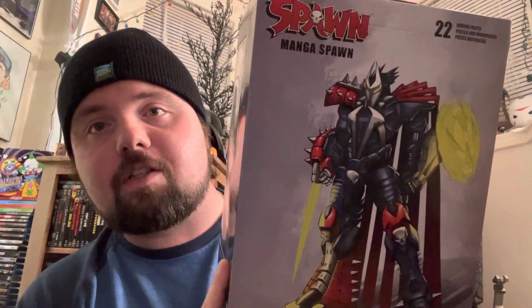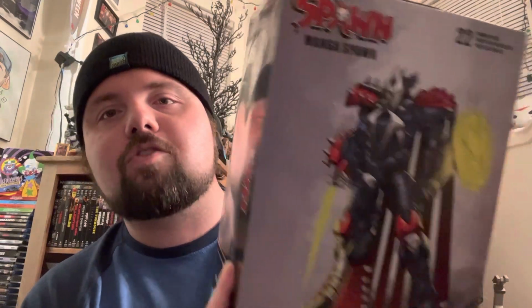I guess I am officially a Spawn collector now, because I've gotten so much Spawn stuff on clearance that I'm like, I guess I'm a Spawn collector. I mean, they do have really cool toys. They really do. The Spawn stuff is pretty badass. It's just finding a place to put it all is the only issue I'm having, but that's cool.